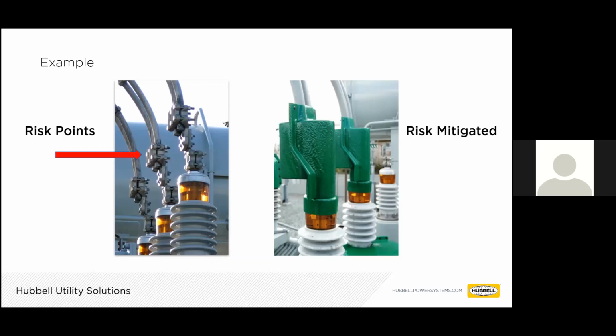What you see in the photo on the right is our Green Jacket product line. And you're going to see today the two product lines, ReliGuard and Green Jacket, which Hubbell acquired in December of 2019. So both of these brands continue under the Hubbell Wildlife Mitigation Business Unit.